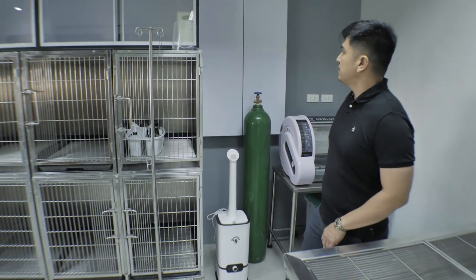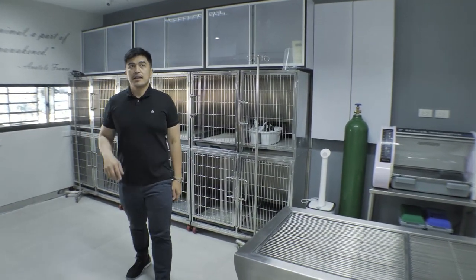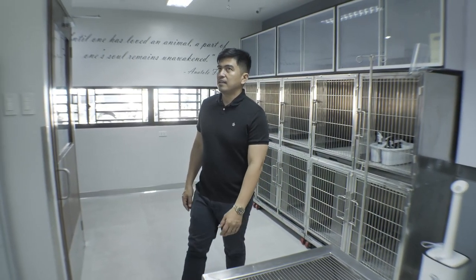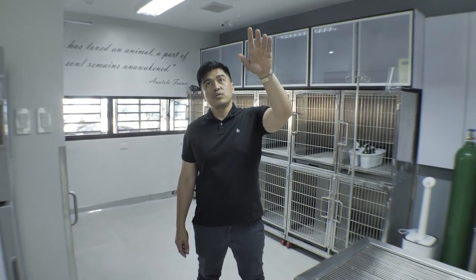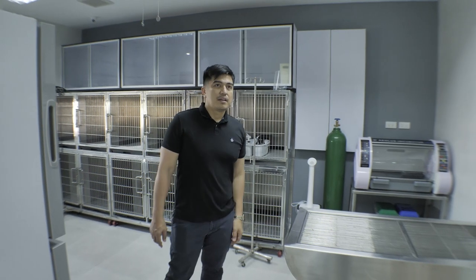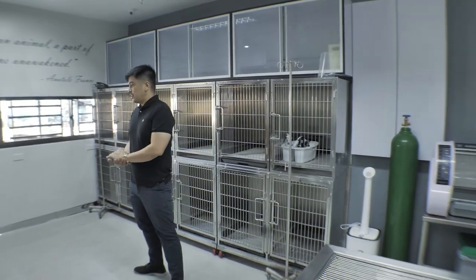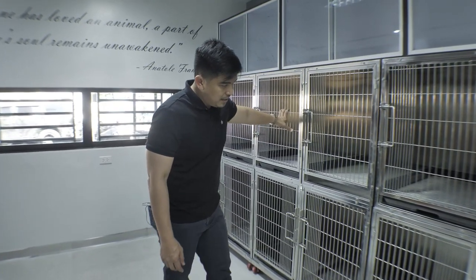Okay, so the aircons were actually installed in this area. We're only testing them now, but we've installed two ceiling air conditioners, and all the rooms have air condition units to keep you comfortable while you're here. So our cages are stainless for easy cleaning.